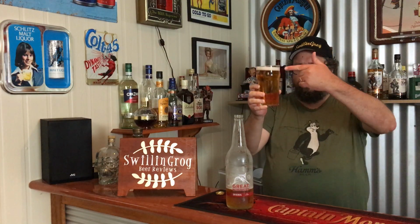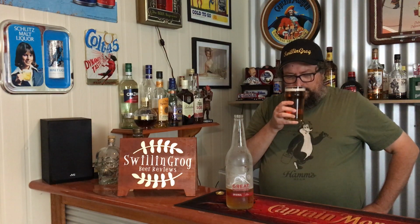So let's get a look at this one. Well, definitely a very clear golden appearance. Yeah, a beautiful gold colour actually. Quite effervescent. About a finger of bright white head. A lot of sweet malt there. Yeah, just lots of sweetness in the aroma. Definitely no hop notes, as far as this one's concerned.